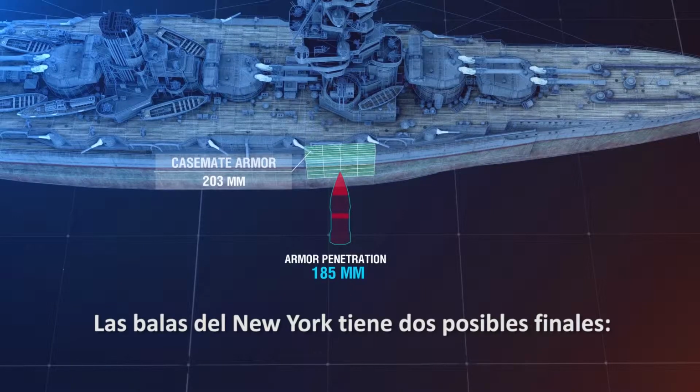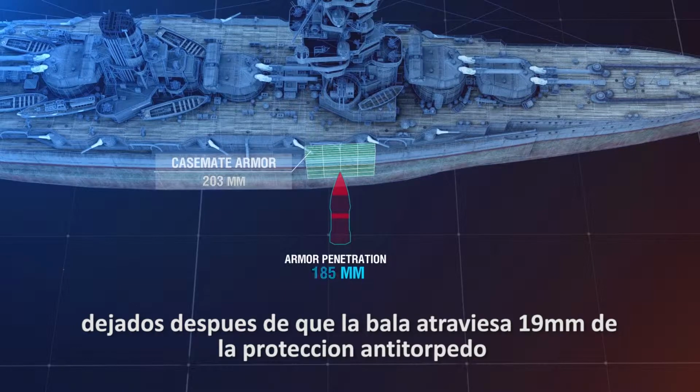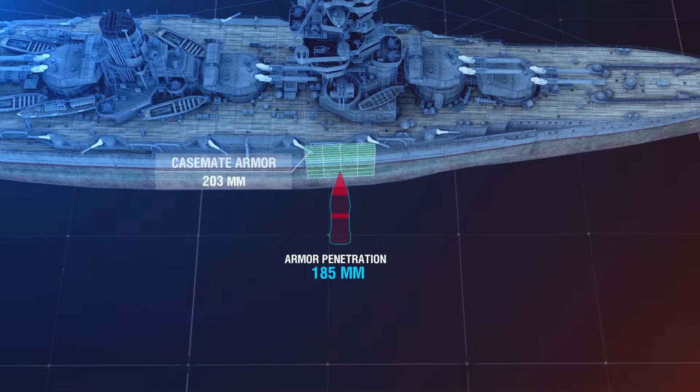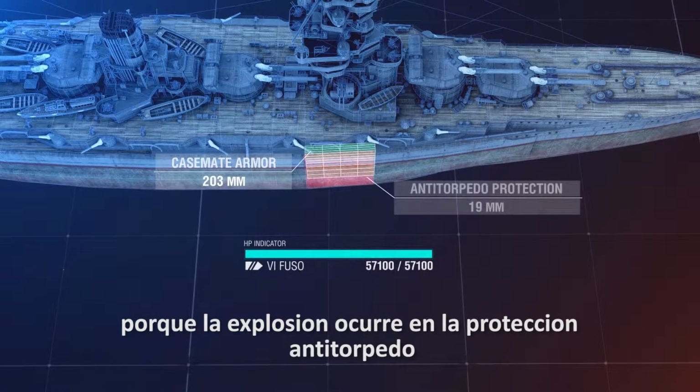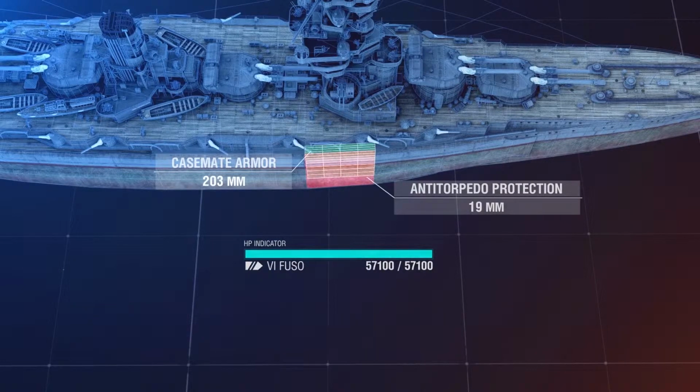New York shells have two possible outcomes. If there's no ricochet, then the remaining 185mm of the armor penetration, left after the shell goes through the 19mm of anti-torpedo protection, won't penetrate the 203mm of Fuso's casemate armor belt. The shell will detonate and it won't do any damage, because the explosion occurs in the anti-torpedo protection that is specifically designed to prevent damage to a ship.